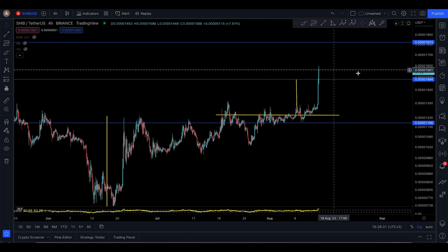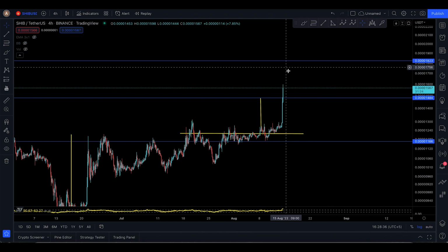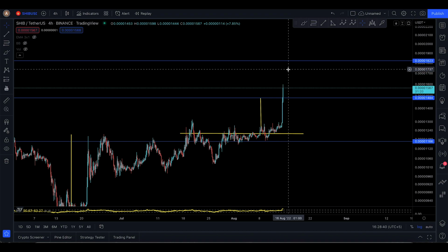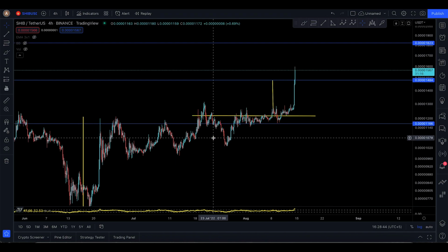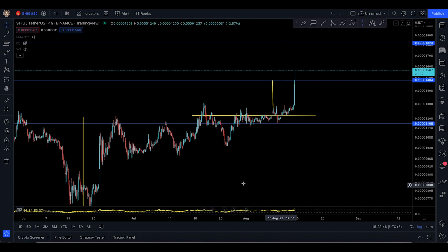So the first one that I've actually posted in the past videos that I've been talking about is that SHIB has a technical target to reach 1823. This is the technical target, and so far SHIB is like holy hell. And I actually bought SHIB when it was down here. My entry price for SHIB was at this level, 800.